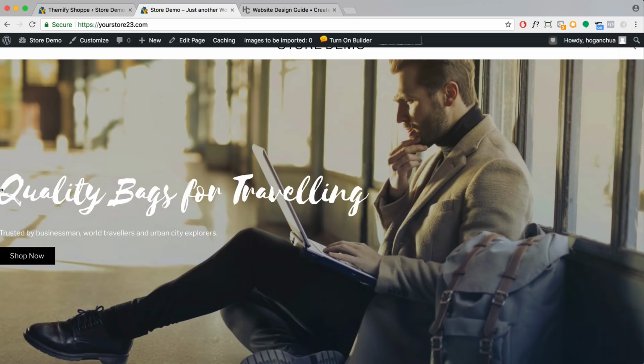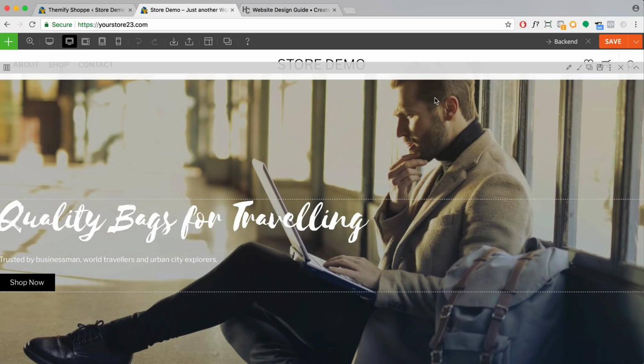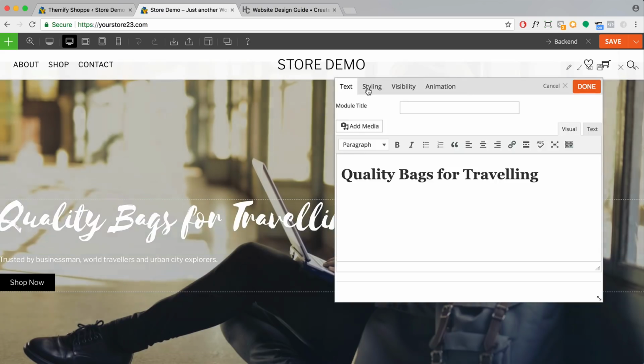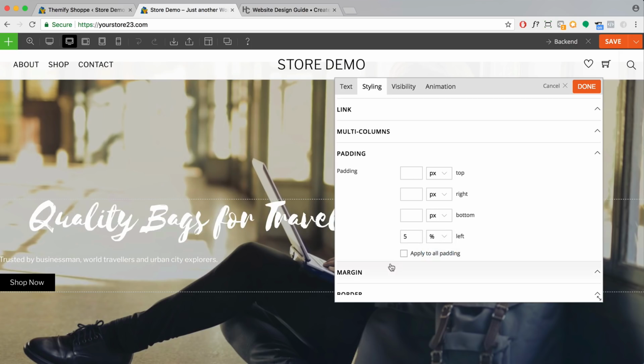So as you can see, the text is too close to the edges. I'm going to show you how to move the text. So you can turn on the builder, and what we're going to do is add some spacing on the left hand side. To do that, you can do it in two ways. You can actually click on the text, styling, and click on padding, deselect that, and let's say you want to add some space on the left of that text. So let's say you want to add 5% and it moves that in.